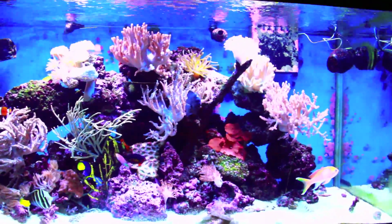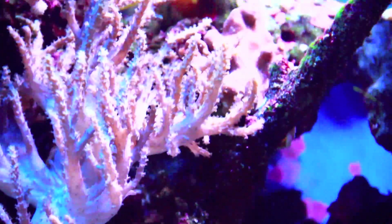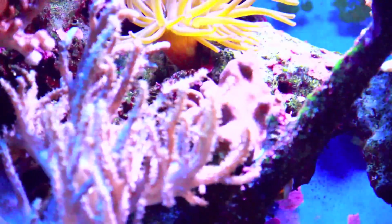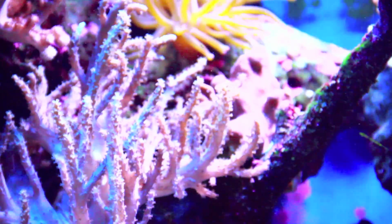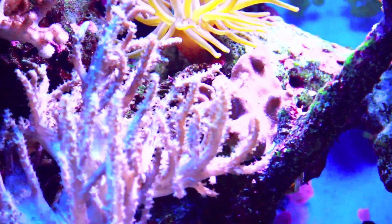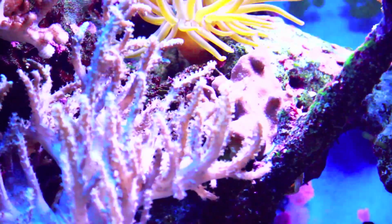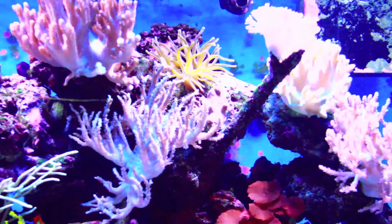Even these, I don't even know what it's called. These were given to me by a friend of mine, and you can see the spores on that right there, fully extended. This is a hard coral. It's like, I wouldn't call it a sponge, but it's like an antipora kind of deal.